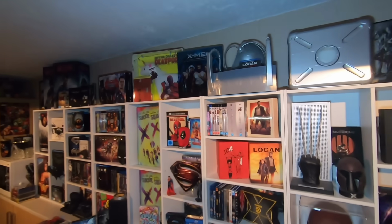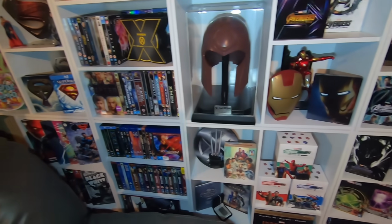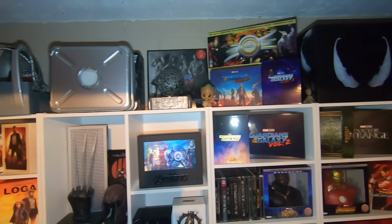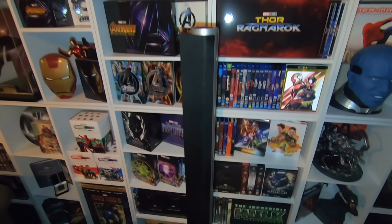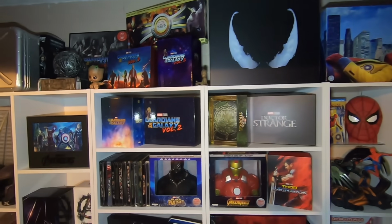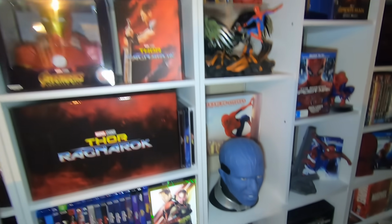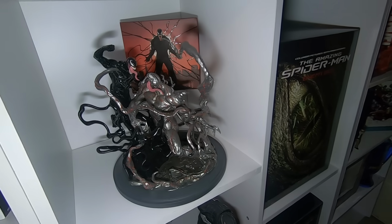And then spinning back around, there's the Deadpool and X-Men collection, which then leads on to the MCU. Lots of cool additions for that, so may that continue for many years. I'm a big fan of the MCU movies, and all of the releases that come out are just amazing. This version of Venom, which just arrived from the Czech Republic, came with this model down here of Venom versus Riot, so that's proudly on display there.